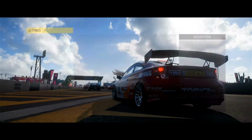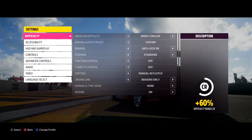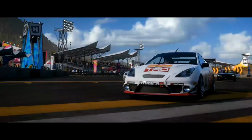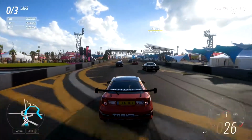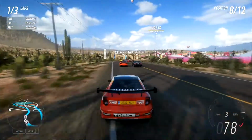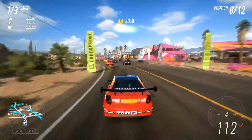So here we go. If I go over to difficulty and settings, we'll see how I've got everything set at the moment. We're up against highly skilled driver tires. These are all my settings. So let's go ahead and go to start race events and see just how good this Celica really is. I do not have a good feeling about this. Sir, if you could kindly move, thank you. Ow.